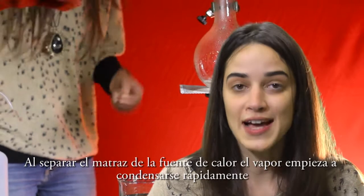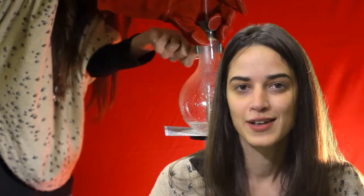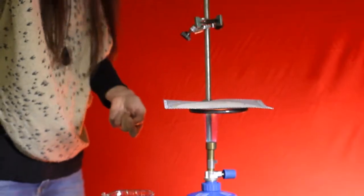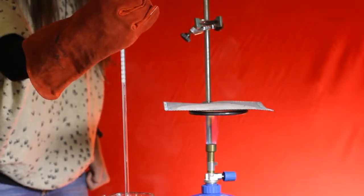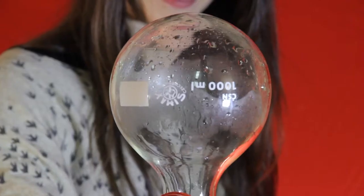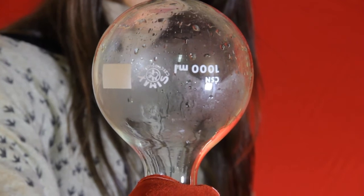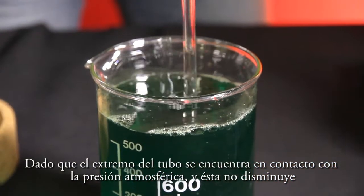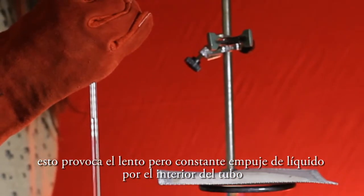As we remove the flask from its heat source, the steam starts to condense quickly, which makes the gas pressure drop progressively. The end of the tube is in contact with the atmospheric pressure, which does not drop, so the liquid is pushed up through the tube.